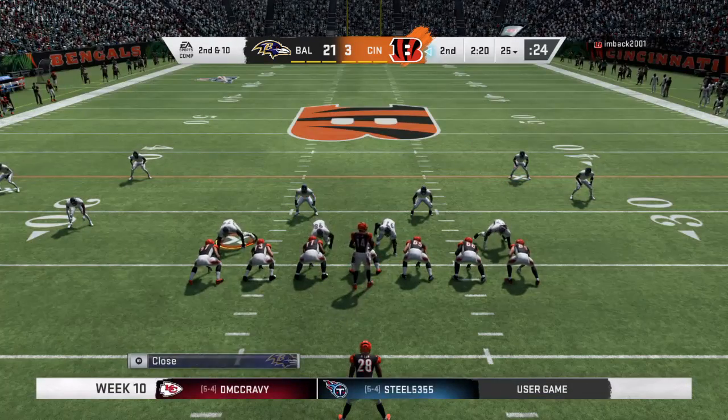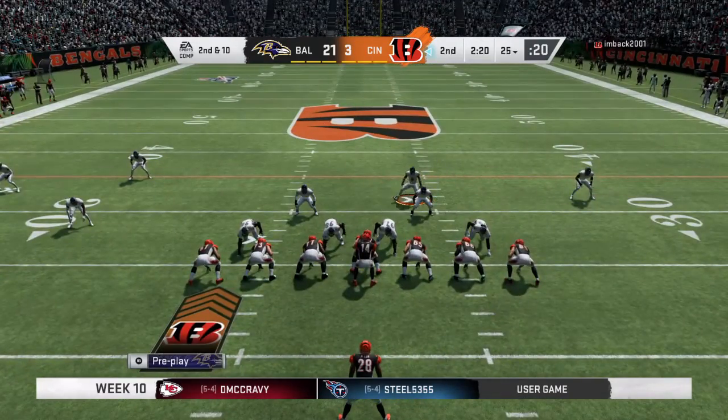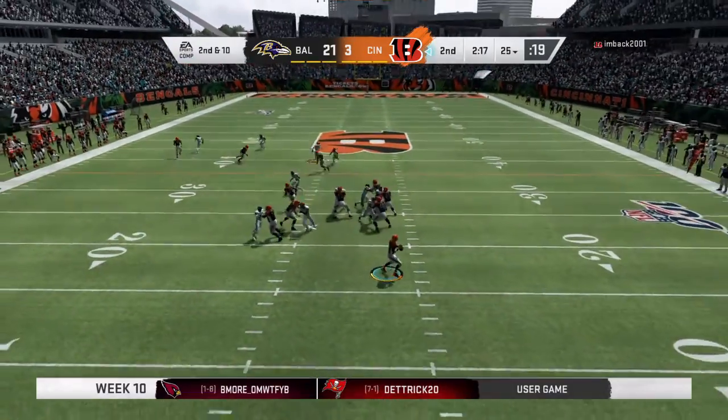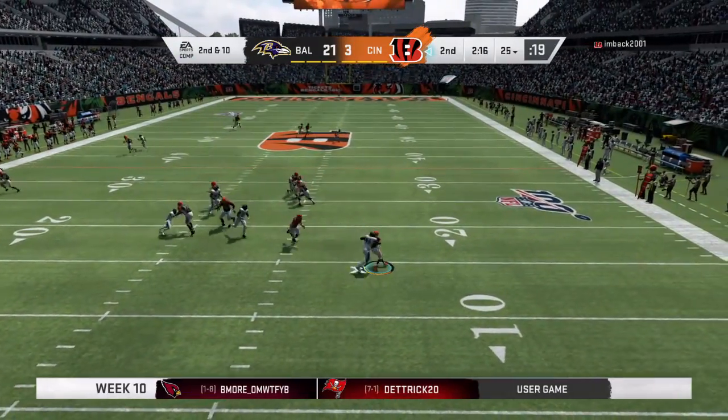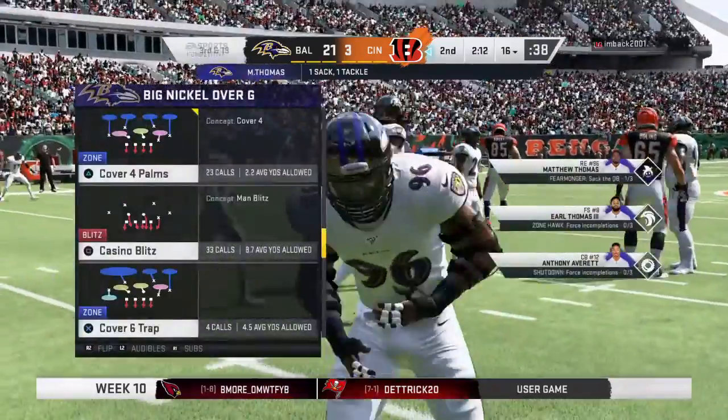An incomplete pass leads to second and 10 from the 25. Switch. Off the play fake to Mixon. This is Dalton. And he goes down. The Ravens able to get to him.